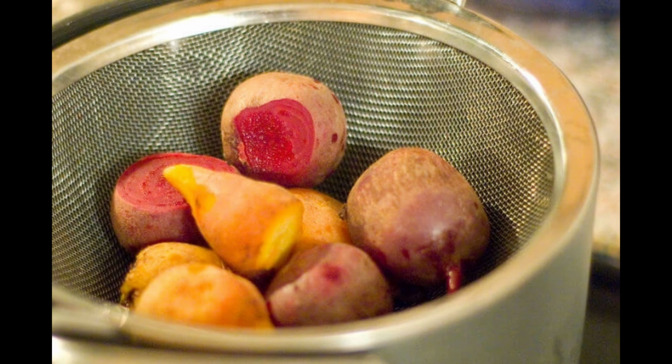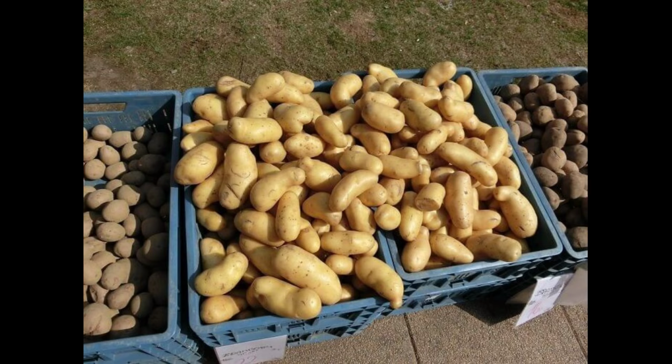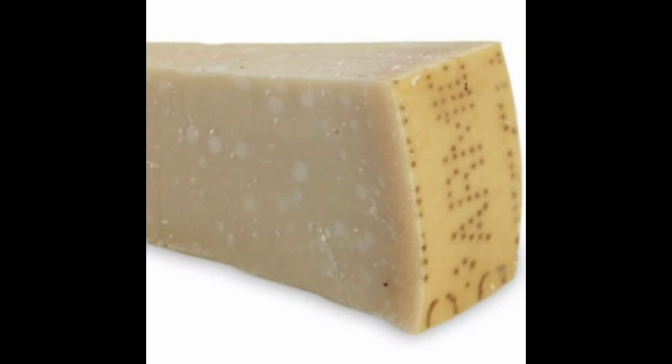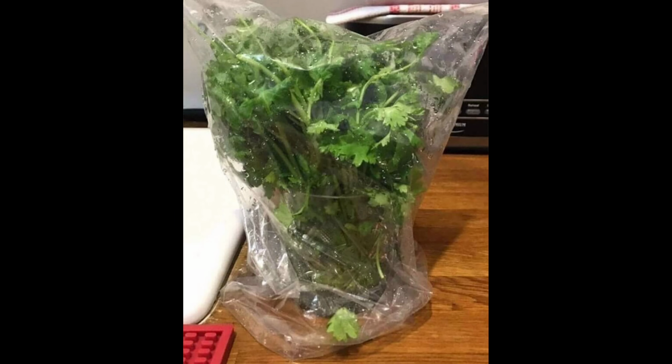If you are looking for a solution to make your groceries stay fresher for longer, then look no further because we found the most common ways people are storing food wrong and you might be doing the same thing.